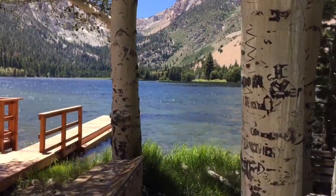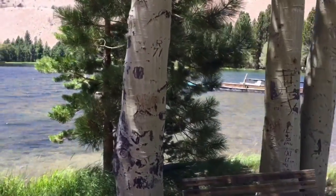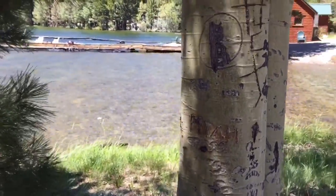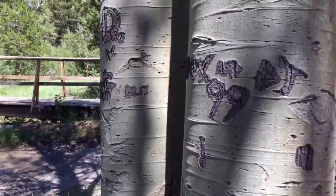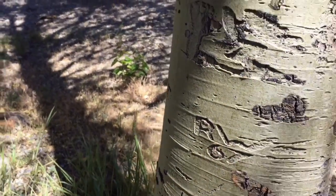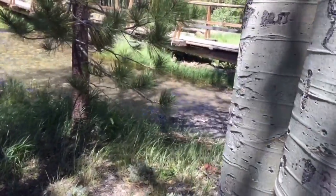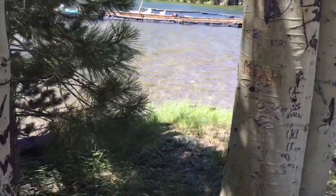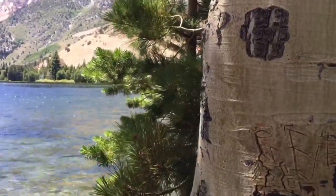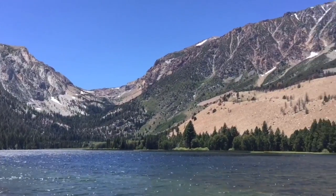There's a whole bunch of carvings on these trees, and most of these are kind of illegible. I see a 1971 over here. So clearly the members of this club have been writing on these trees for a long time. 1999. There's a 67. That must be the allure, that the trees will hang on to the initials for a long, long time. And judging by that 1939 I saw back there, apparently it holds it for a long time. This is truly a magnificent place up in the high Sierras, the Eastern Sierras.